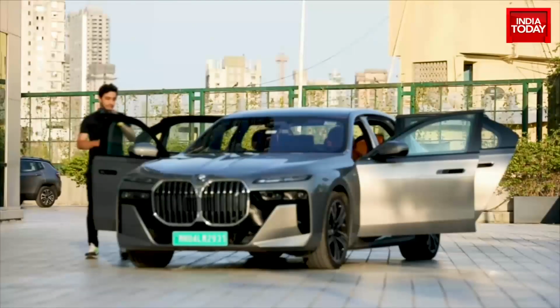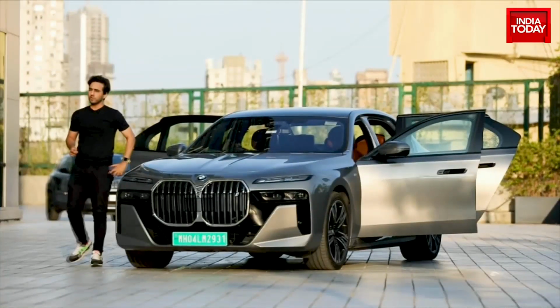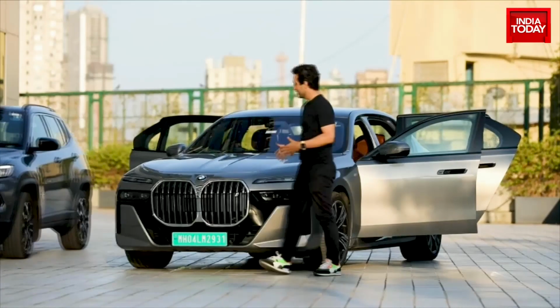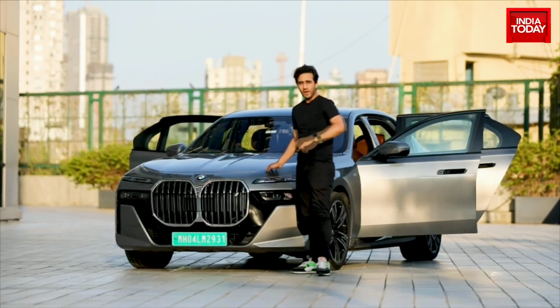All doors of the BMW i7 opened, and just in case you want to shut this door automatically, the power doors in full splendor on the BMW i7. Yes, over the years you've seen the 7 Series and all the engineering marvels from BMW, but this is the electric flagship. All electric sedan BMW i7 coming on Tech Today.